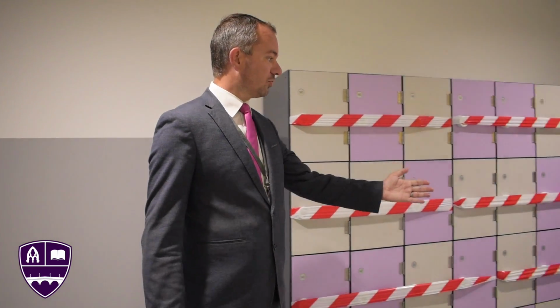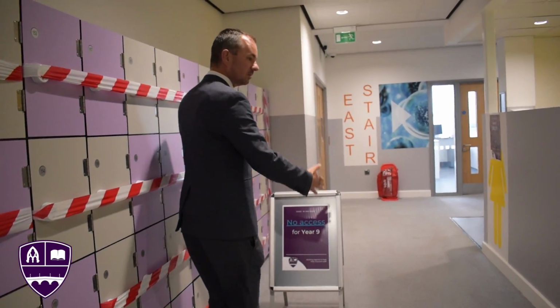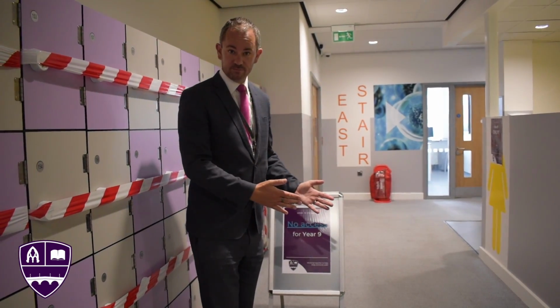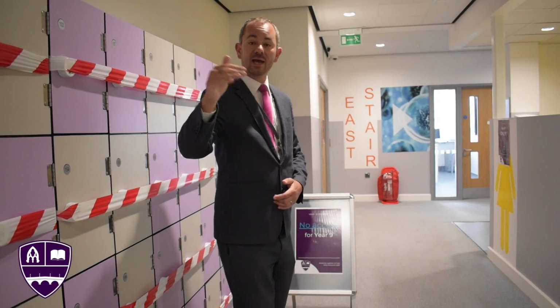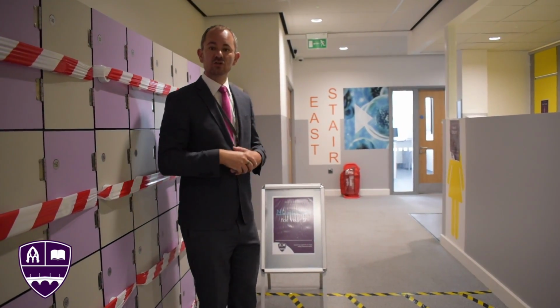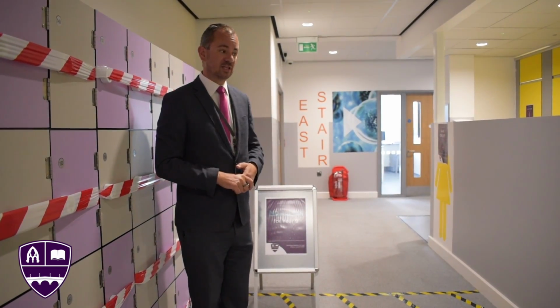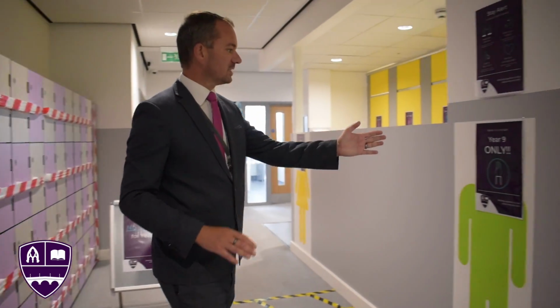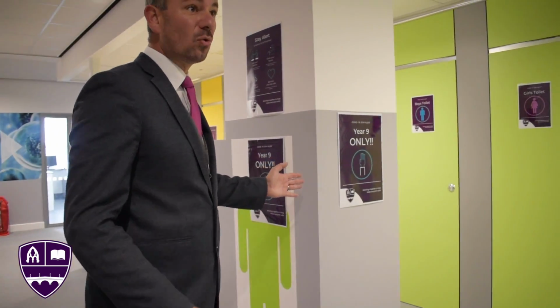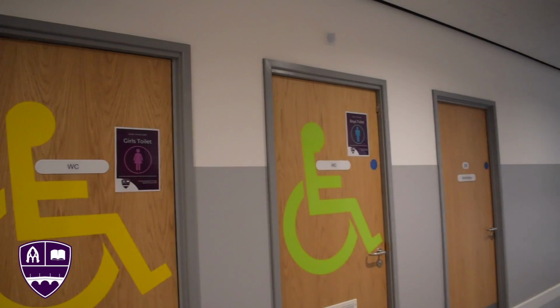You'll see in the corridors as well more signs. So Year 9s, this is your point where you would stop. And then you would walk back that way and use the green stairs. We don't want any conflicting student groups at all, so we need to be really careful that we do follow the signs. There are plenty of signs around that explain these are Year 9 toilets, and you can see these on the walls, so you can use these toilets here as well.